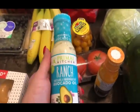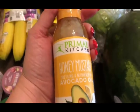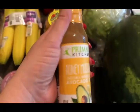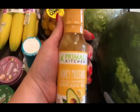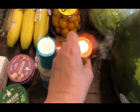And I wanted to get 2 bottles of it. Of course, they only had 1. So I decided to give this one a try. I love honey mustard, so hopefully I will like this one. This one has 3 carbs, so not bad in the carb department. And again, it is dairy free, so hopefully I'll like this one as well, because like I said, I do love a good honey mustard dressing.